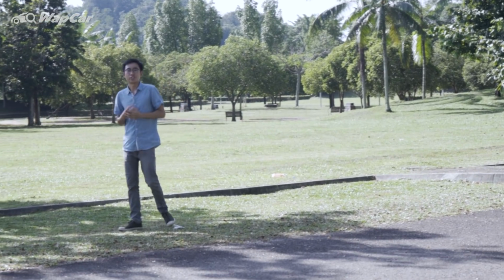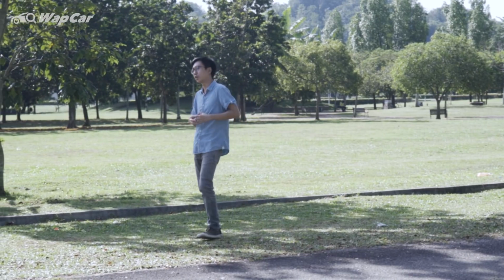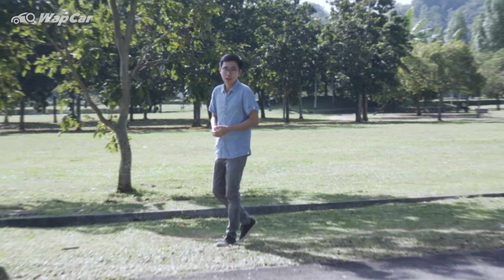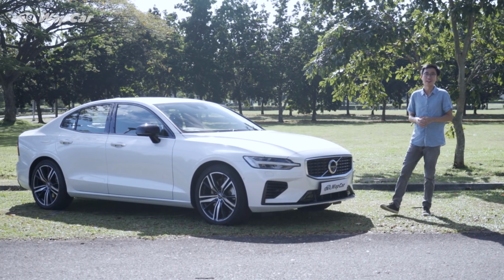When we talk about sports sedans, the BMW 3 Series comes into mind. Classic. When we talk about a premium sedan to show that you've made it in life, the Mercedes-Benz C-Class. Predictable. But what if I told you there's one car that's able to do both? The Volvo S60 T8 R-Design.